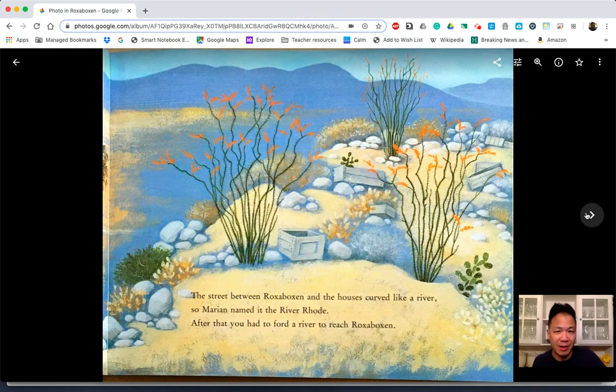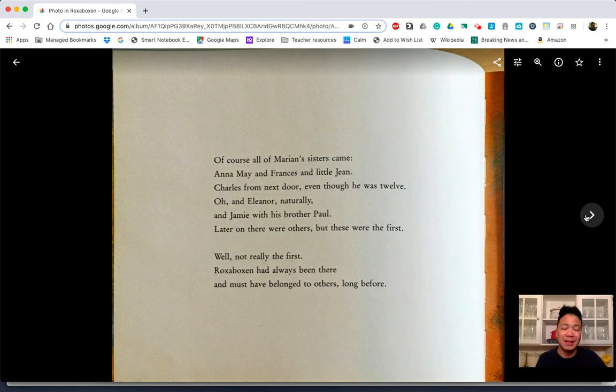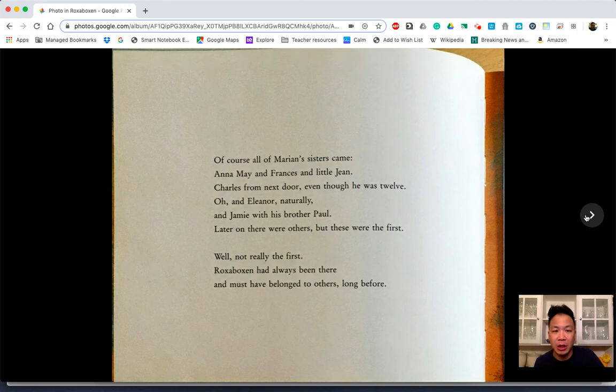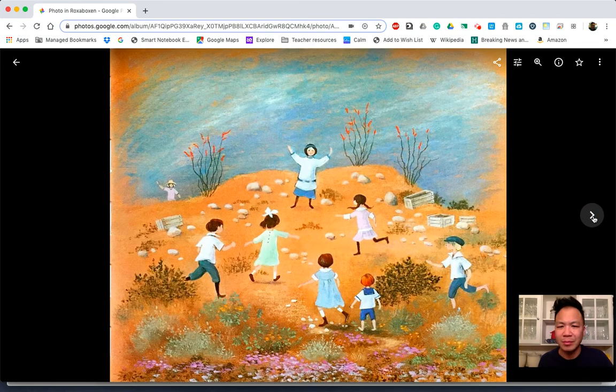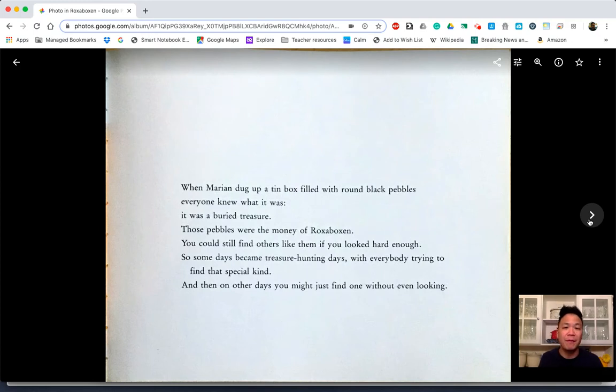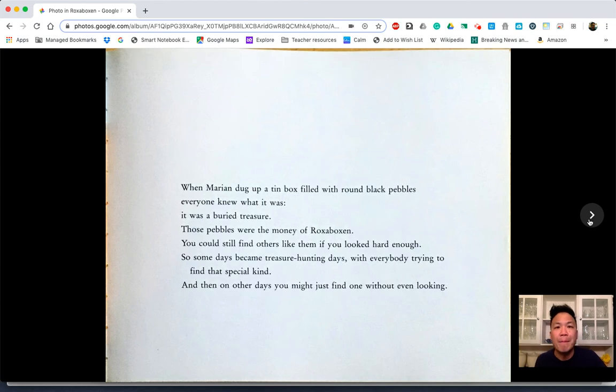After that, you had to ford a river to reach Roxaboxen. Of course, all of Marion's sisters came: Anna May and Frances and little Jean. Charles from next door, even though he was 12. Oh, and Eleanor, naturally, and Jamie with his brother Paul. Later on, there were others, but these were the first. Well, not really the first. Roxaboxen had always been there and must have belonged to others long before. When Marion dug up a tin box filled with round black pebbles, everyone knew what it was. It was a buried treasure. Those pebbles were the money of Roxaboxen. You could still find others like them if you looked hard enough. So some days became treasure hunting days, with everybody trying to find that special kind. And then on other days, you might just find one without even looking.